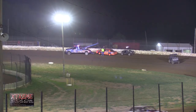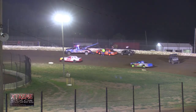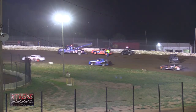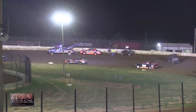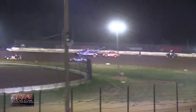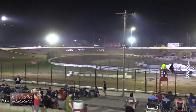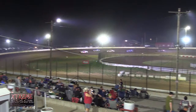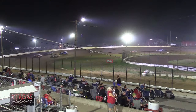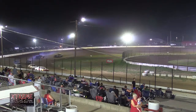Chris Dawson trying to get rid of some of our mosquitoes tonight. I guess I did know about that. Love that number 8. Got a nice graphics job on that hot rod. Going to get Tyler pulled out the turn 2 gate.